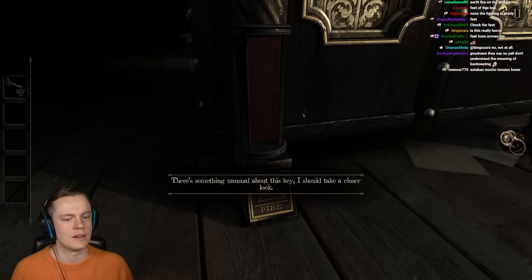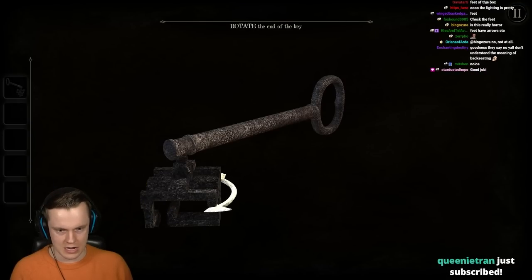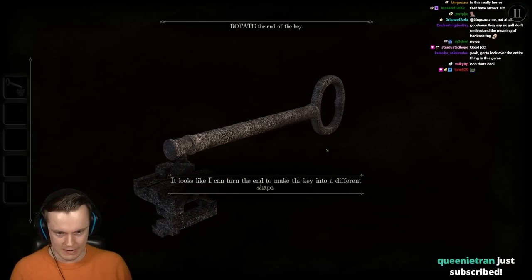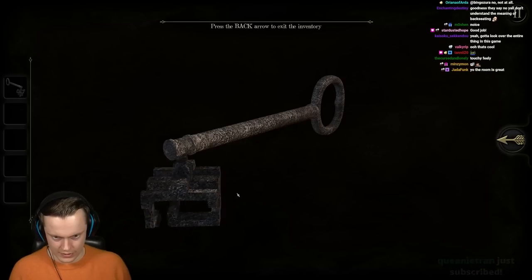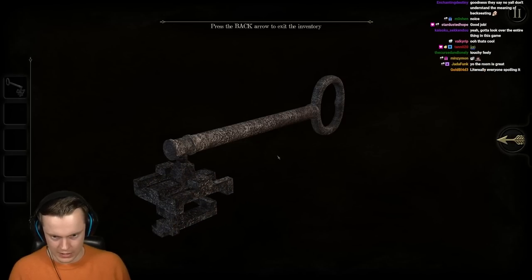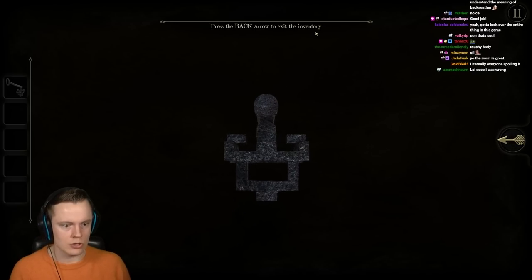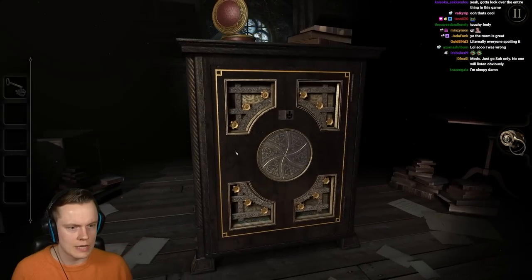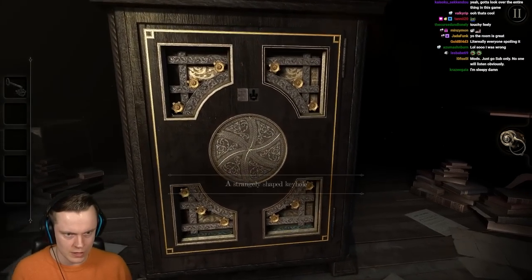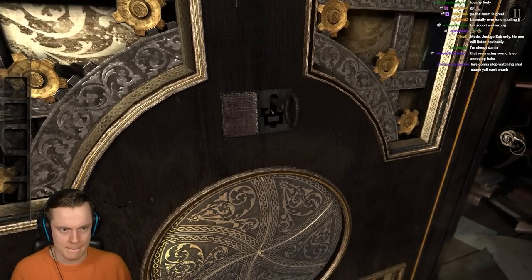That's interesting. Okay. There's something unusual about this key. I should take a closer look at it. Aha! I need to rotate it into the right shape. Can I not rotate it again? I can only rotate it this way. And I can rotate the key as well. Okay, so we have to look at it from the front. This looks like one of the symbols I recognize. Is it that one or this one? That looks like this one, right? I think so. Yep. Okay, put it in. Boom.